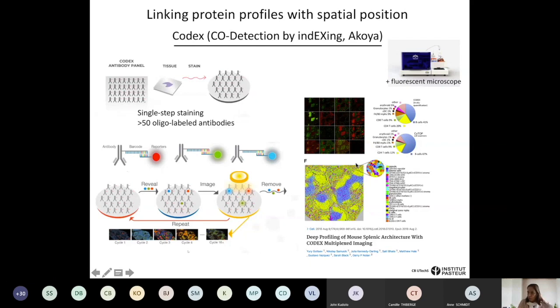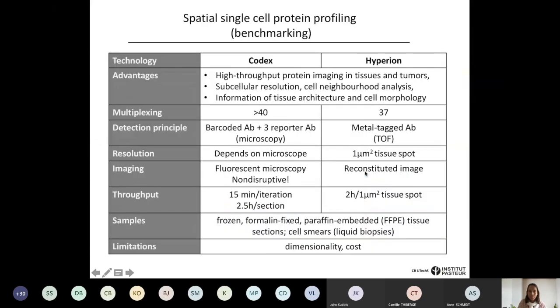Here I'm sharing with you the results of Gary Nolan's lab, which were published 2 years ago, and in which the technology has been validated and evaluated. And the results are really promising, showing that the sensitivity is the same or even higher than that of mass cytometry, and that the complexity of the phenotypes that can be measured is really high with a significant resolution. So both CODEX and Hyperion are unique technologies in a way that they allow us to follow high throughput protein signatures in tissues and tumors.